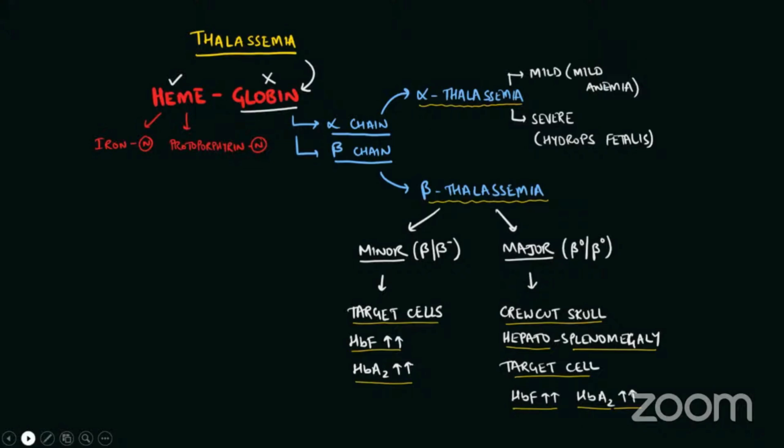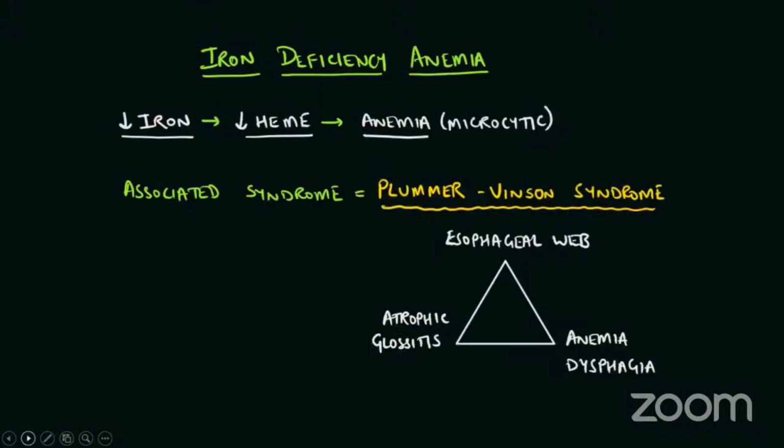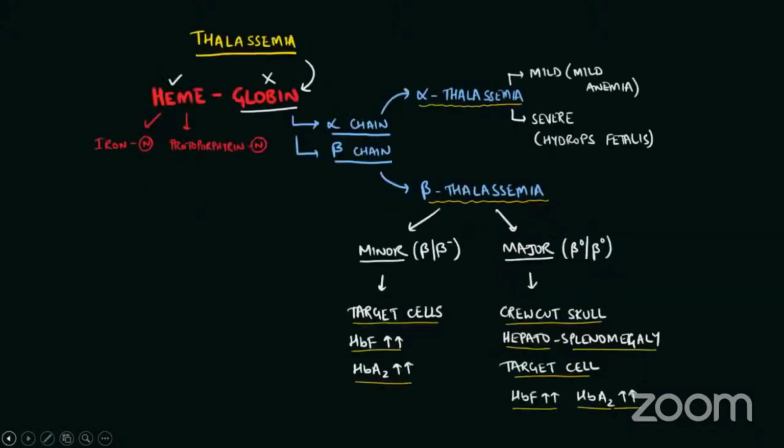So before you change the slide, I would like to mention, guys, that was the question where you had seen the X-ray, which was looking electrifying, right? The crew cut skull. Okay.